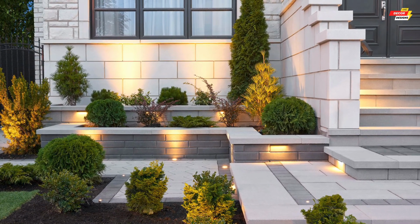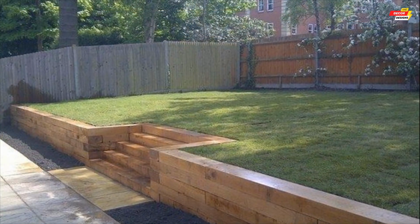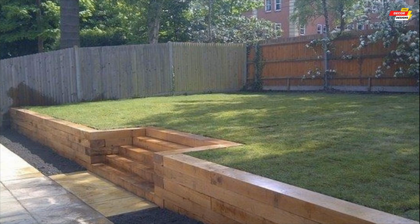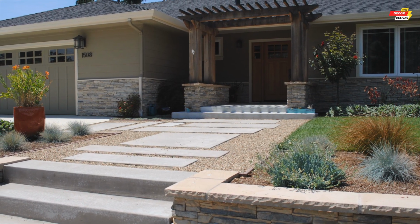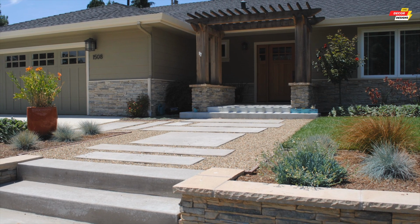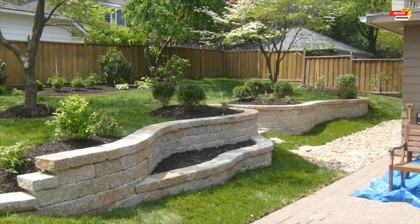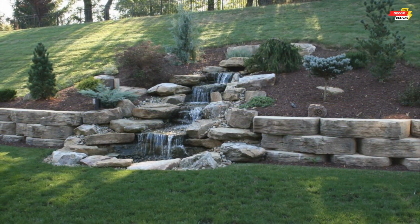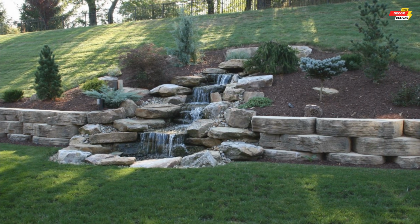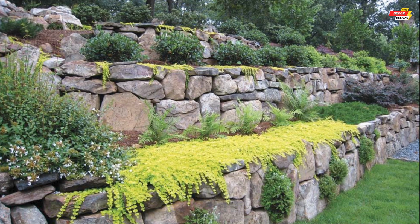Aesthetically, retaining walls add significant visual appeal and structure to your landscape. They can define different zones within your garden, provide raised planting beds for better visibility and access, and even serve as built-in seating, creating a more dynamic and inviting outdoor living space. In essence, they transform challenging grades into functional and beautiful garden features, boosting both the usability and value of your home. Now, for the fun part.